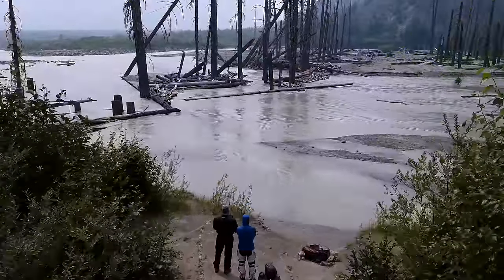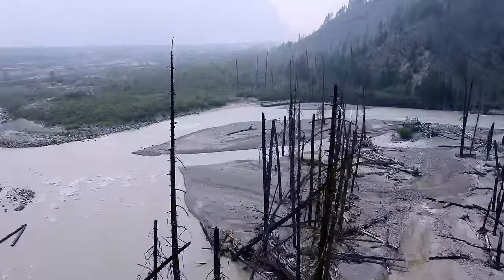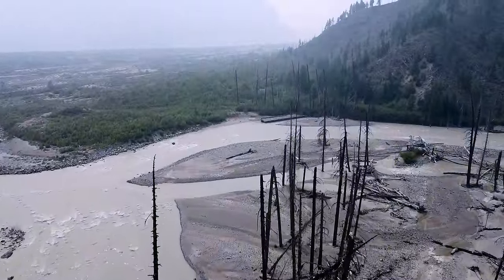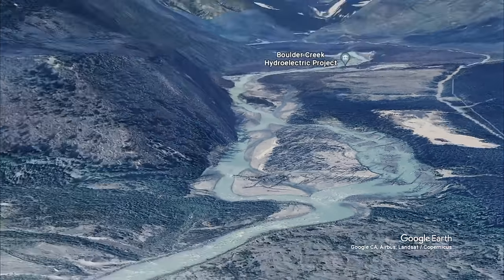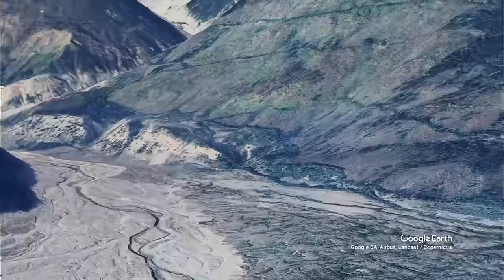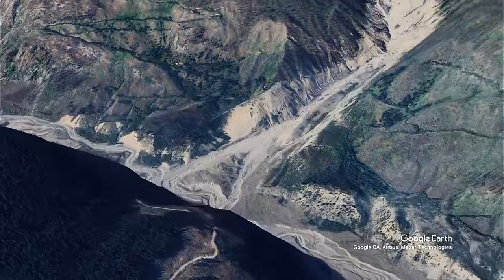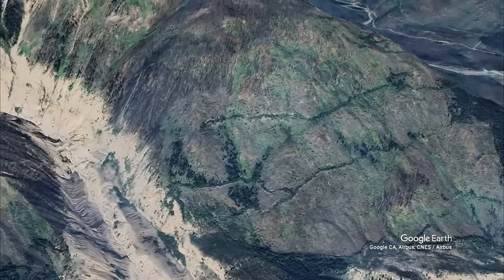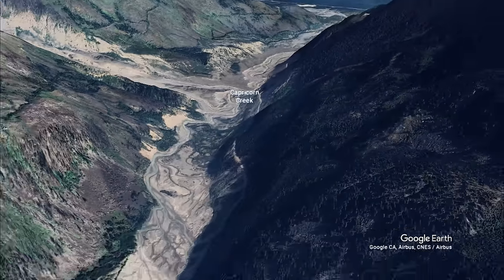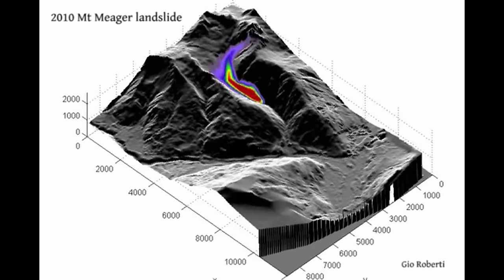The drone is pointed towards Meager Creek, in 2010, the site of the largest landslide in Canadian history. Google Earth allows us to look up Meager Creek and Capricorn Creek, where the face of the mountain collapsed and slammed into Meager Creek. This animation, created by Dr. Gio Roberti, helps visualize the landslide.